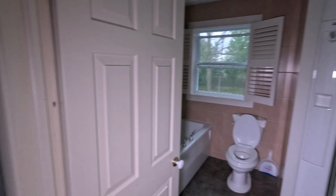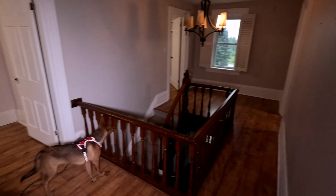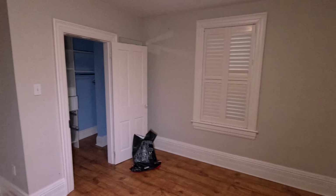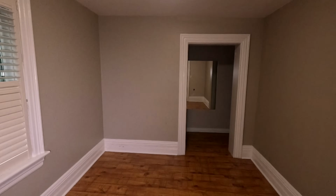All right. So let's make our way. We're gonna go down the other set of stairs since it connects us pretty much to the basement. Let me just do one more little scan of the top floor. Cell phone case on the floor. All right.